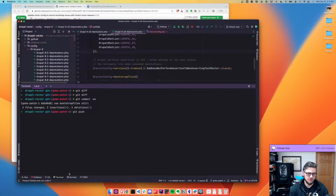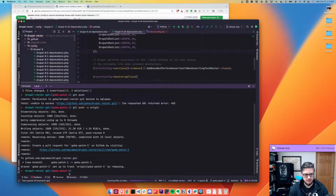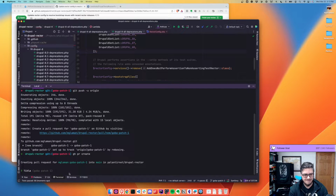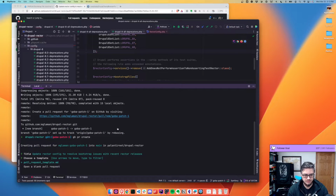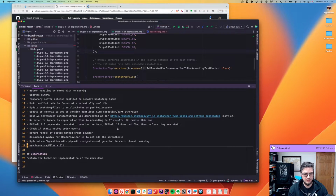git push. I'm going to do a git push and see what happens. Nope. So git push u origin. All right. So I pushed it to origin. Create a PR. Update. Let's do. I'm just going to copy the same title. Pull request template. Edit. No. Whoa. I don't want all that.